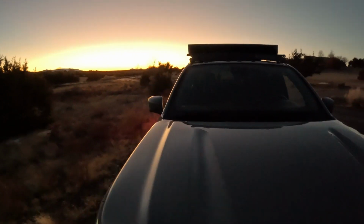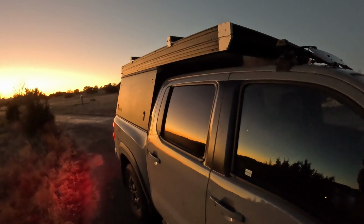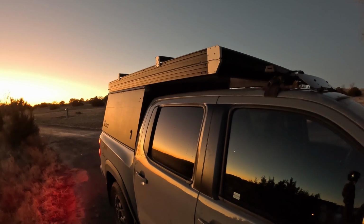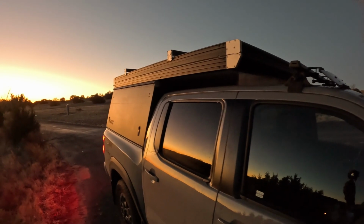And he gave me a DC to DC charger that was probably about 300 bucks, or I think it's 379 is what he paid for it, but he just gave it to me because he doesn't need it anymore.